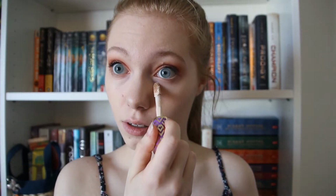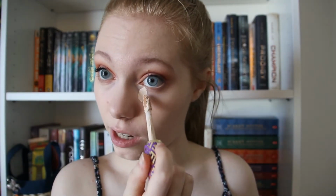And the concealer that I'll be using is the infamous Tarte Shape Tape, also in the shade Fair Beige. So I'm just gonna dot this under my eyes. You don't need a lot of this stuff, although I'll be honest, I probably put more than I really need. And then again, I'm going to blend it in with my Beauty Blender.